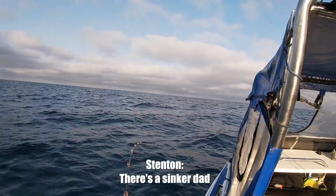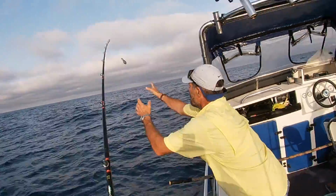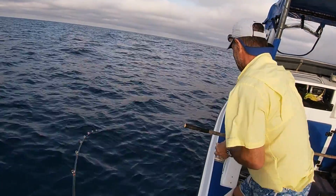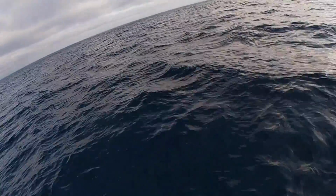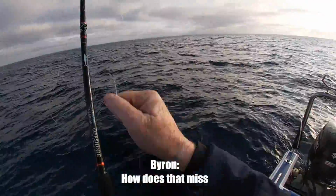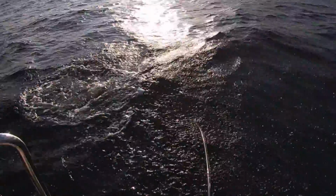There's a sinker, Dad. There's a sinker. Snap that thing. Oh, how's the hook fall out? Shaking his head, I could feel him. How does that miss? Oh, look.